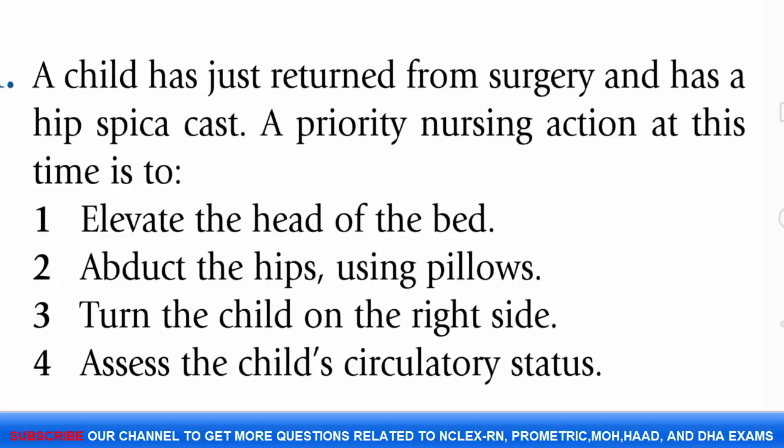10. A child has just returned from surgery and has a hip spica cast. A priority nursing action at this time is to 1. Elevate the head of the bed. 2. Abduct the hips using pillows. 3. Turn the child on the right side. 4. Assess the child's circulatory status.